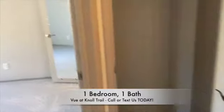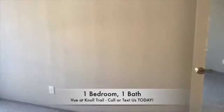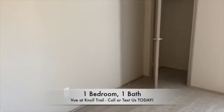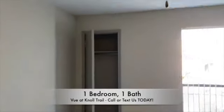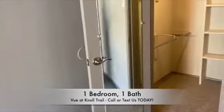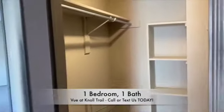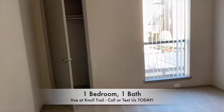Nice size bedroom that will accommodate a queen size bed, two nightstands, a dresser, and again, you can mount your TV on the wall. All bedrooms are equipped with ceiling fans provided. Nice walk-in closets. An additional bonus closet as well.